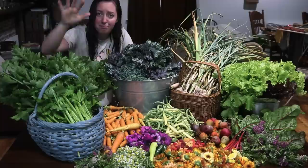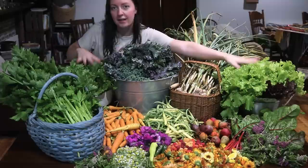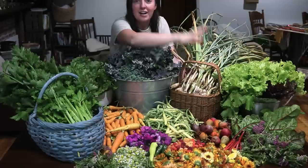But we've got a big old basket of celery, and this is like one sixth of what I have out there. So we've got a lot of that to preserve. We've got two big baskets of lettuce. I saw a few ways to preserve that, and I'm gonna see if I can make it last a few months since I'm not able to eat it right now, and there's no way my husband can go through all of this lettuce. Lots of kale, got our garlic, green beans, nice little harvest of carrots.